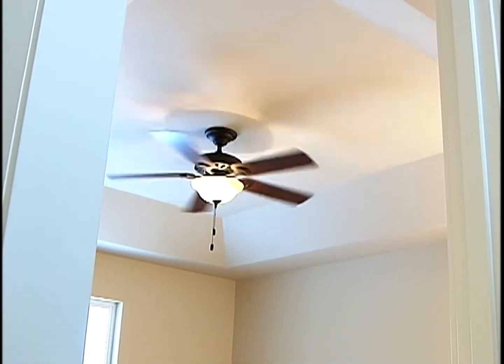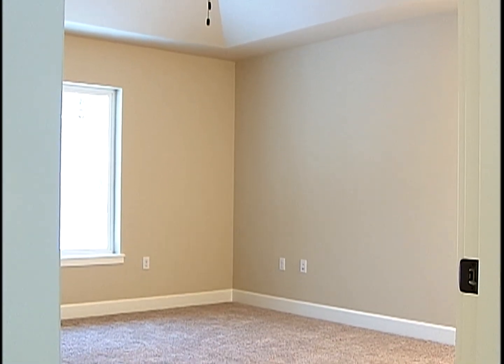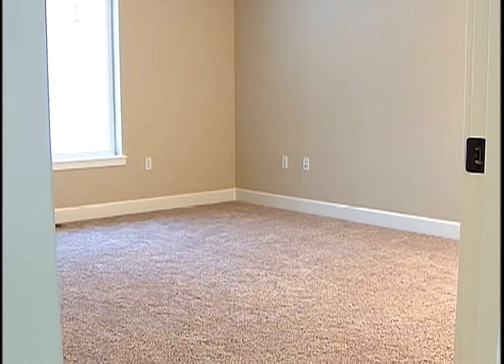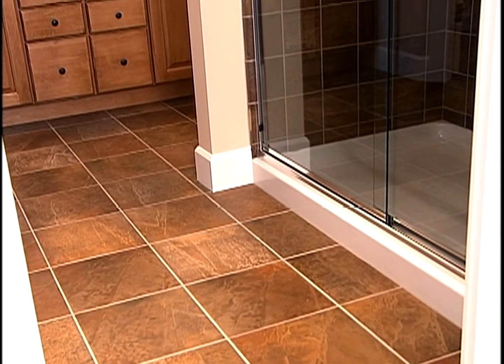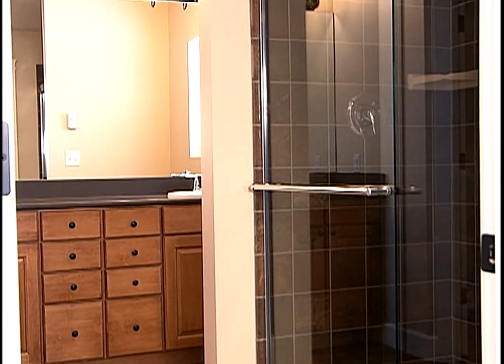upstairs you'll find four very large bedrooms, a beautiful master suite with tile surround shower with double heads, plenty of room, large closets, beautiful views.